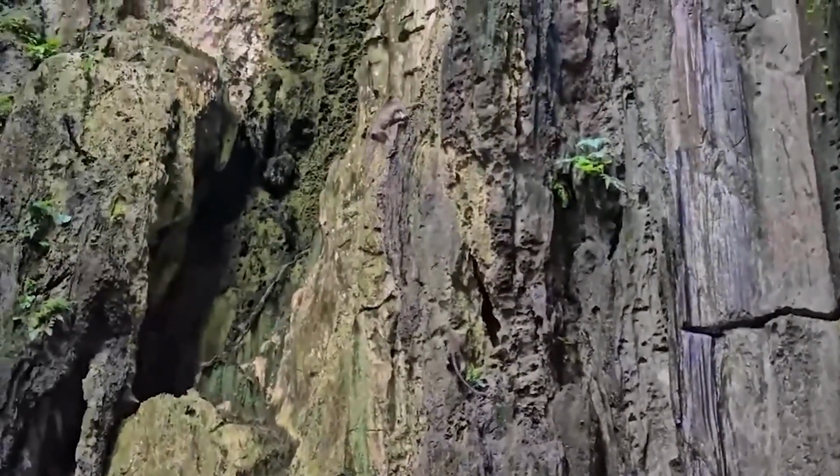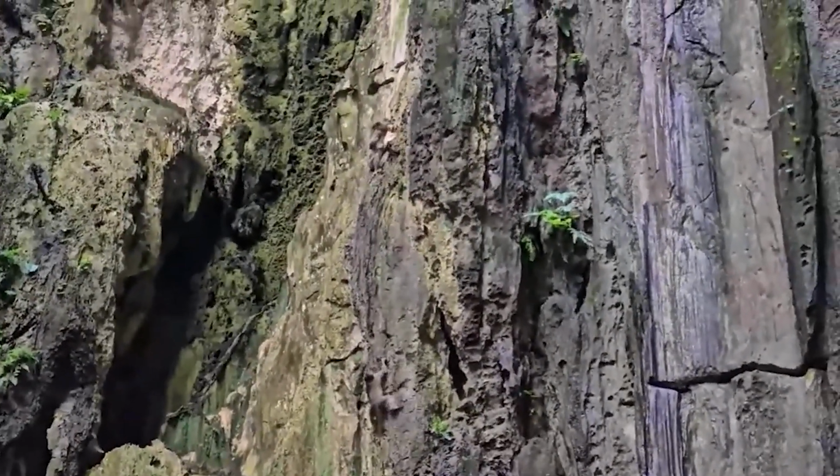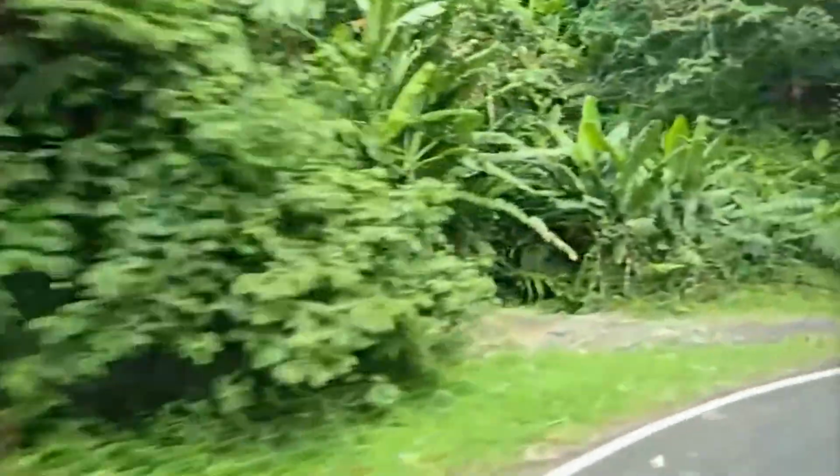And then after we left the Batu Caves, it was back on the road for a very windy, twisty road that is very well known for landslides. They say on a rating of 1 to 10 for landslides, this road is rated a 7 and will often be closed because of landslides. So luckily for us, we didn't see any landslides. What we did see, tea factories.